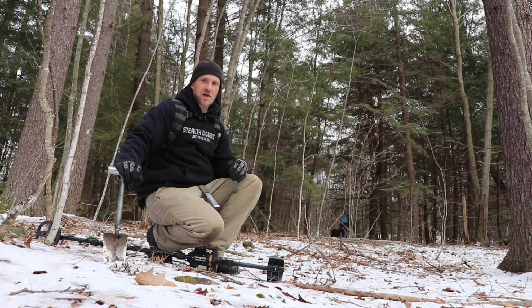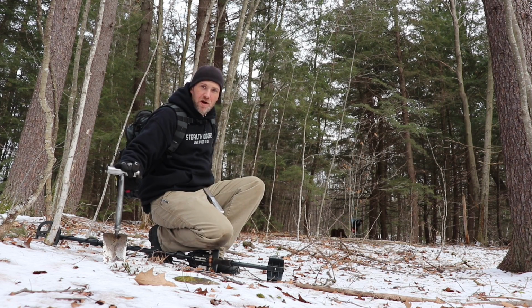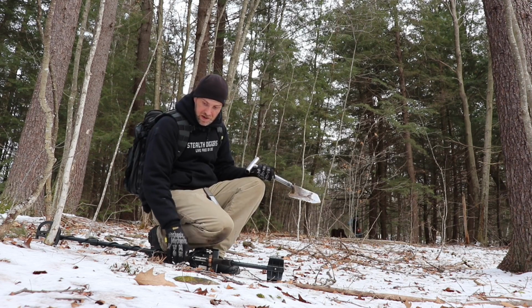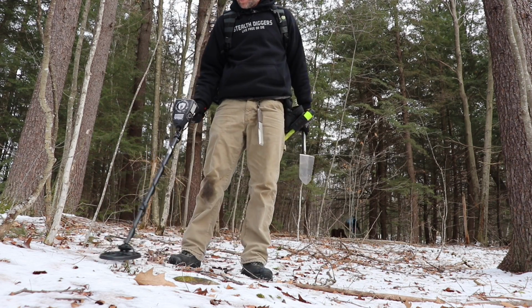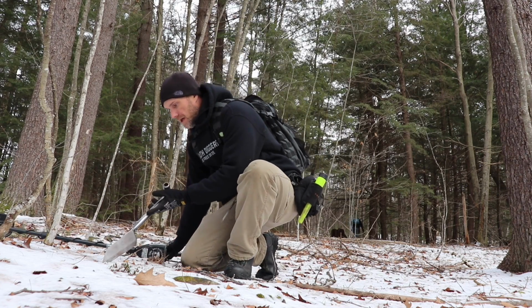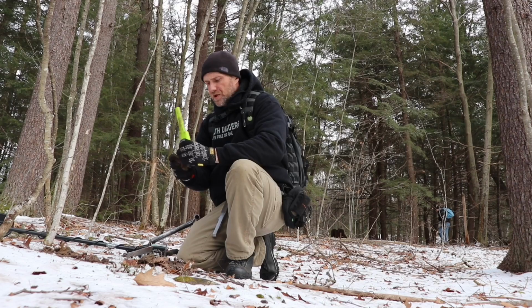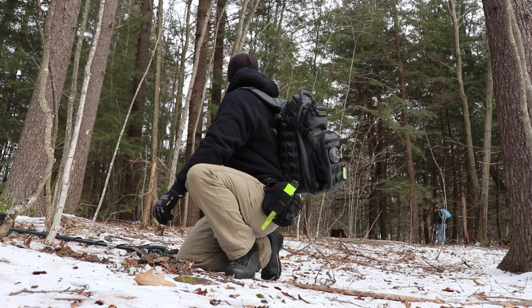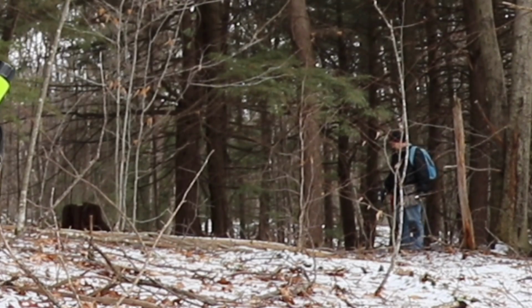Well, we've come across from where the house was in this little side field. We think the barn was right there. There's lots of signals over here too, which is good. So let's take a look and see what's going on. Shotgun shell, that's what's going on. That sounds better than my signal.